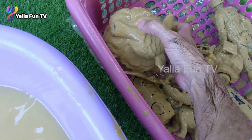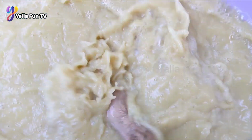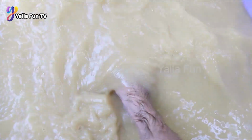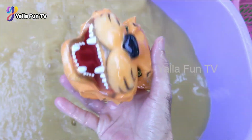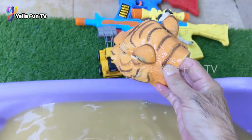Let's check out the next one, and we have a tiger face. Let's wash him. Let's wash, yalla. Here we go, tiger. The big wild African cat is here. Tiger face. Here we go.